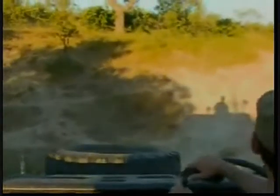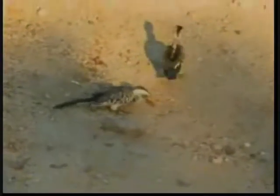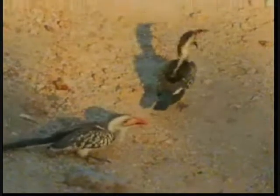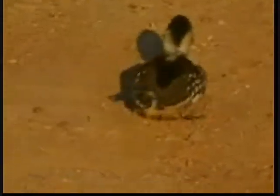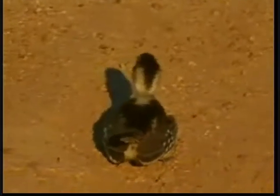Two hornbills. That's a young bird, the one on the left hand side, or the one sort of down a bit. And there's the adult. Obviously just busy teaching the youngster what you can and what you can't eat, and also going to teach it how to have a dust bath. Perfect place for dust bathing.